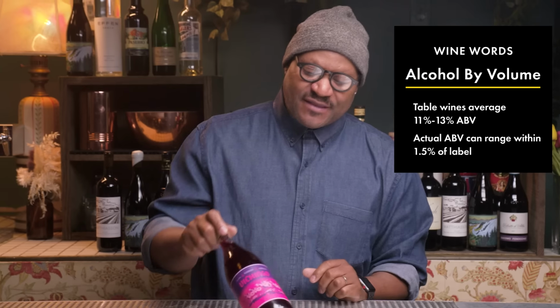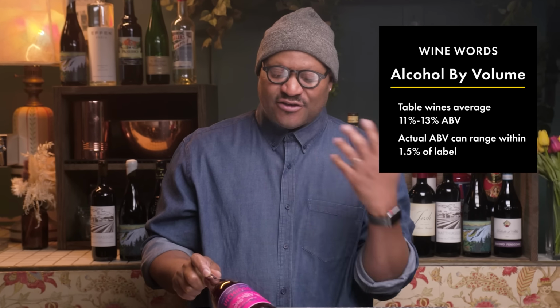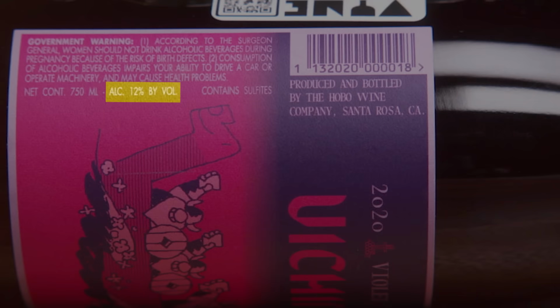So on the side it'll say ABV and it'll give you a number, and that can really tell you the style of wine in the sense of, is it full body, medium body, light body, those kinds of things. So here, looking at it, this says 12%, and you perceive alcohol as weight on your palate. So the higher alcohol wines tend to be richer and full body in mouthfeel.